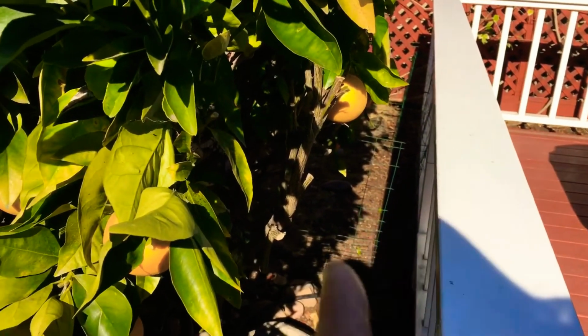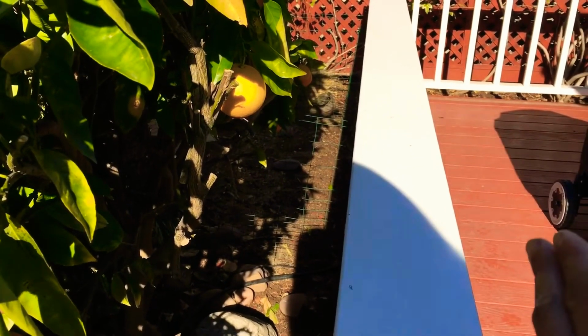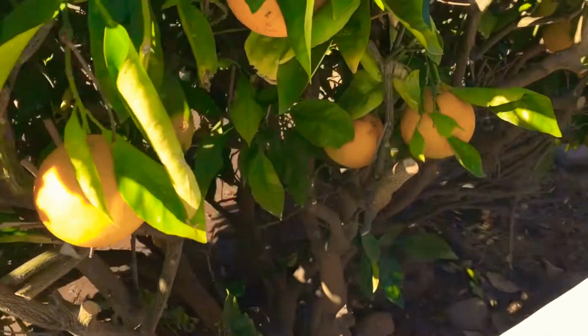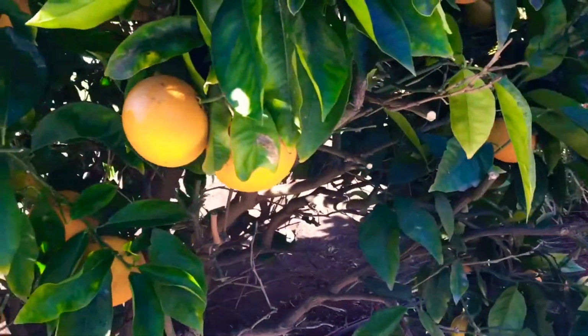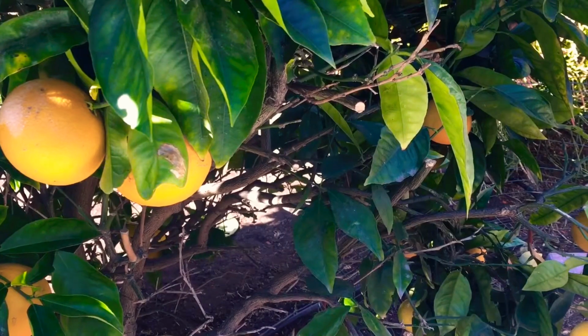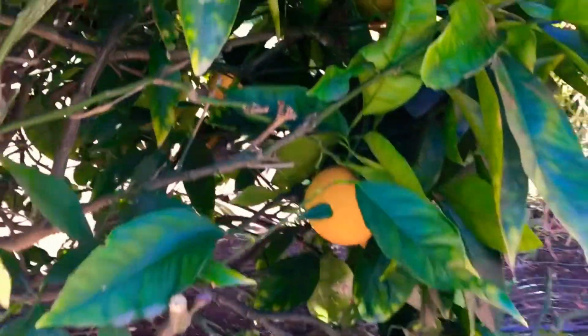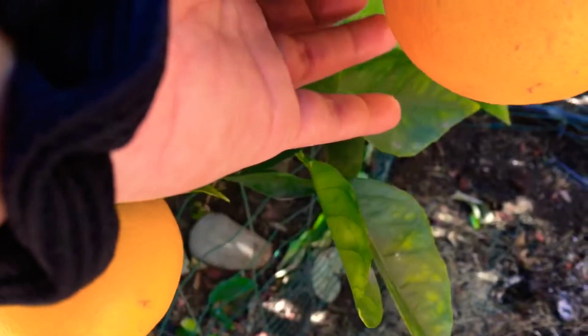So this is the area where we cut, and the trees came about here, so I cut it like around a foot. Maybe this area is not even a foot, but I harvested a lot of oranges, and at the time most of it was green, but now they are about to turn really orange, so I think we can eat that one now. Like this one here, this is maybe ready, maybe not too sweet.